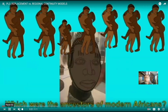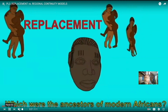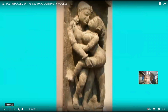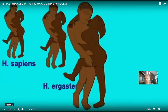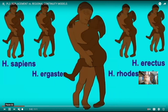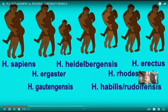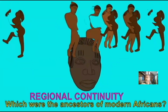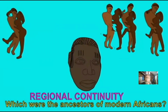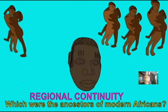So if Homo sapiens encountered another African species, what would have happened? Well, the idea of replacement is that the other species just died or got wiped out or something. And so that Homo sapiens would be the one and only ancestor of then all humans who trace their origin to Africa. In contrast, the idea of regional continuity is that maybe some of these groups intermarried. And so that modern Africans then might have ancestry not just from Homo sapiens, which first appeared 200,000 to 300,000 years ago, but also then from multiple groups.